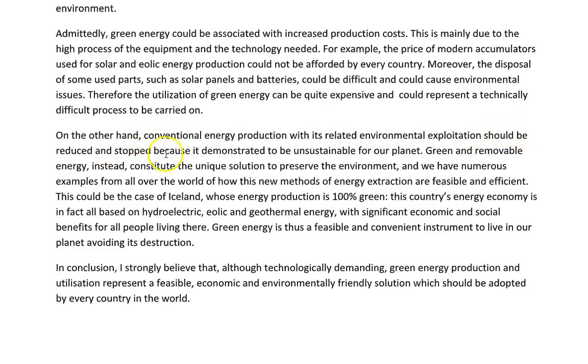On the other hand, conventional energy production with its related environmental exploitation should be reduced and stopped because it demonstrated to be unsustainable for our planet. Okay, so here we need to put in a subclause. So: on the other hand, conventional energy production, comma, with its related environmental exploitation, comma, should be reduced and stopped because it has been proved, has been proven, P-R-O-V-E-N, proven to be unsustainable for our planet.